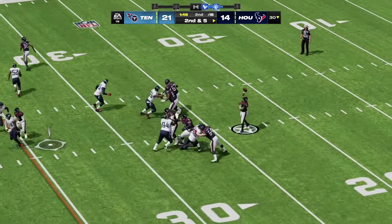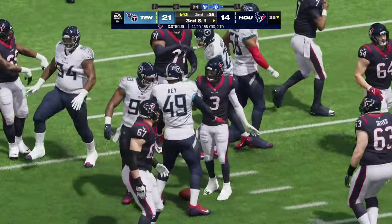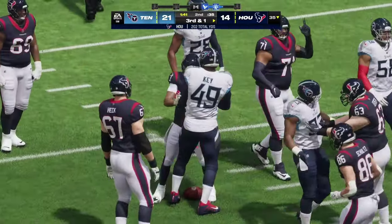Back to throw. Here's Stroud. Got his man, Dell. And he gets this to the 35. Good for a gain of 5.